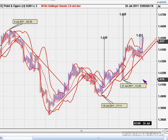Remember, a point and figure chart needs lots of action in order to create the patterns, and you don't see that on a MACD. So if I was drawing a point and figure chart of an indicator, it would be something more like an RSI or a momentum or something like that. And in fact, I like point and figure charts of on-balance volume as well.